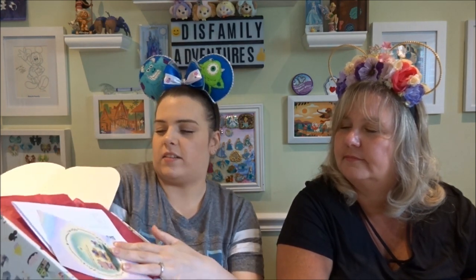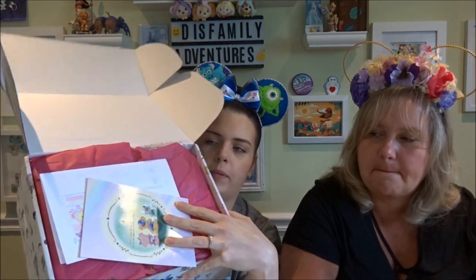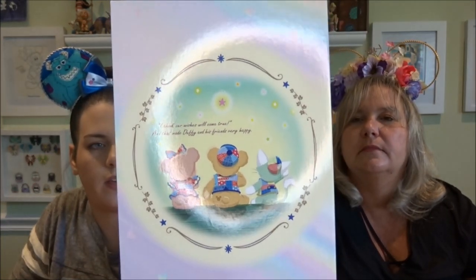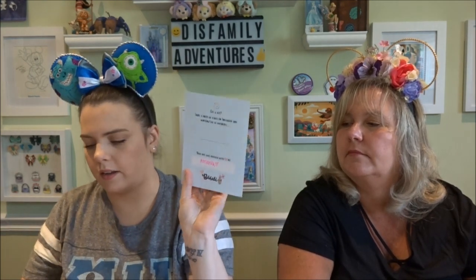Oh, you got a different color. Yeah, it looks like Shelly Mae, Duffy, and Jill and Tony, which is so cute. So mine's the same thing with the pink tissue paper. But yeah, see, mine's a little poofy. So that's probably why. So I have the Bears, Shelly Mae, Duffy, and Jill and Tony there. And it says, I think our wishes will come true, and that made Duffy and his friends very happy. And then my box was created by Amanda.